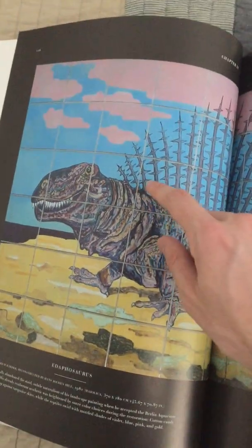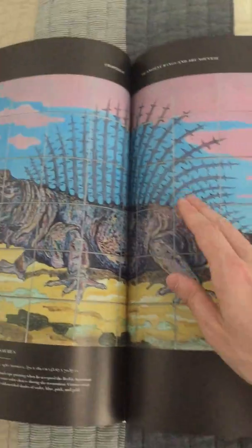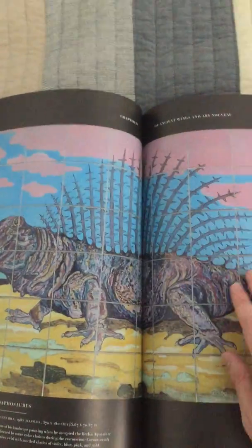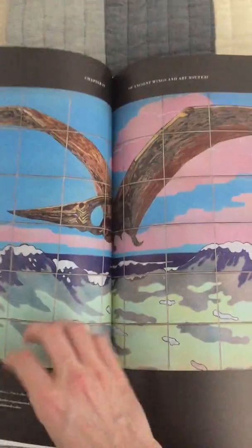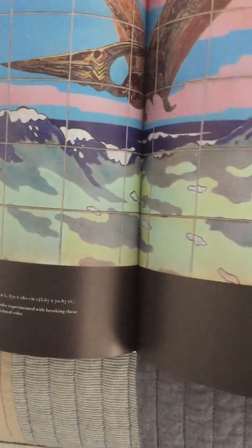I mean, look at this Dilophosaurus. Of course, we know that it more than likely had a sail along its back in life, but this is obviously a very interesting flight of fancy here. Oh, speaking of flights of fancy, this guy looks like he needs to take something, man. Anyway, really interesting stuff in that regard.